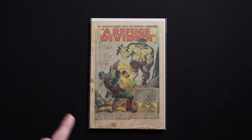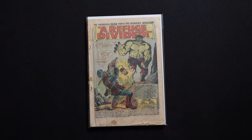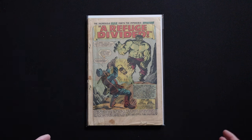And then a coverless Hulk Annual number 1. This is actually the second copy that I have of this book that is coverless. I think I picked one up at a local comic shop for like a dollar about a year or two ago. And then this one just happened to be in there. I think it's kind of funny that I have two coverless copies now of this book.